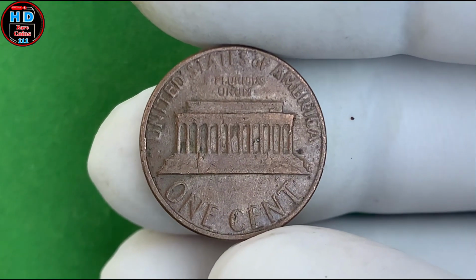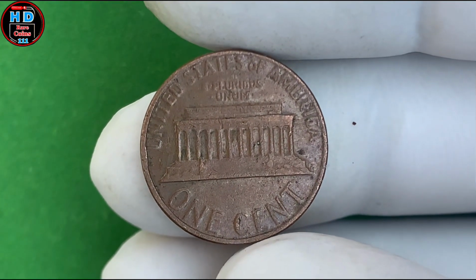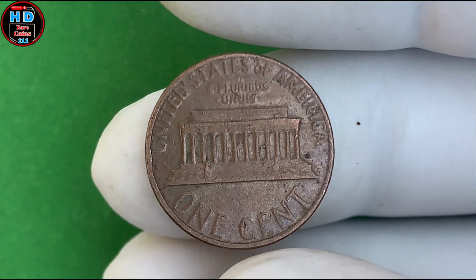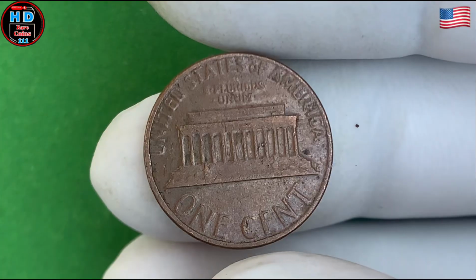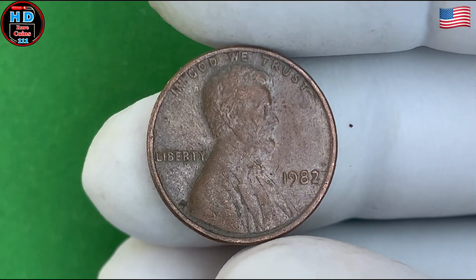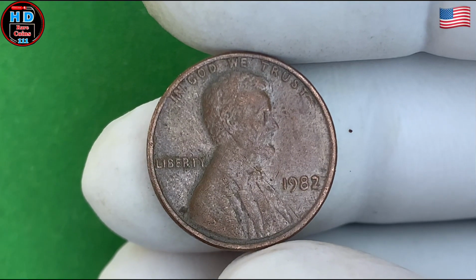This particular coin, often overlooked in daily transactions, can actually fetch tens of thousands of dollars, depending on its condition and unique features. If you've ever wondered how a penny could be worth so much, keep watching, because this 1982 Lincoln penny might just surprise you.